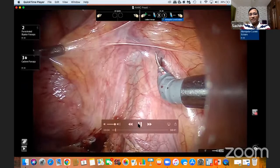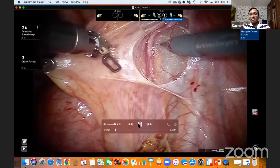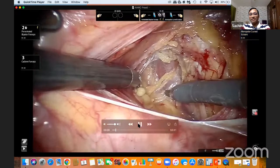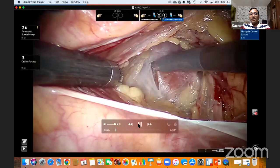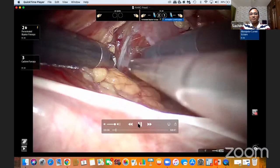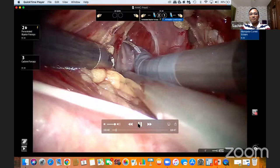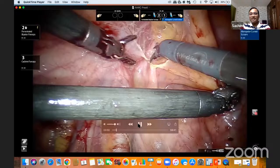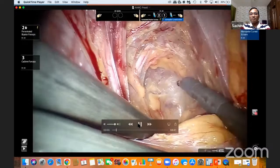This is just lateral to the medial umbilical ligament. We open the peritoneum and go towards the pubic symphysis. The aim is to see the levator ani muscle, the levator fascia and the prostatic fascia. You can see the levator ani muscle and the fascia, which is open. This gives the pedicle. Similarly, the left perivesical space is also done by retracting the left medial umbilical ligament and opening the levator ani fascia.